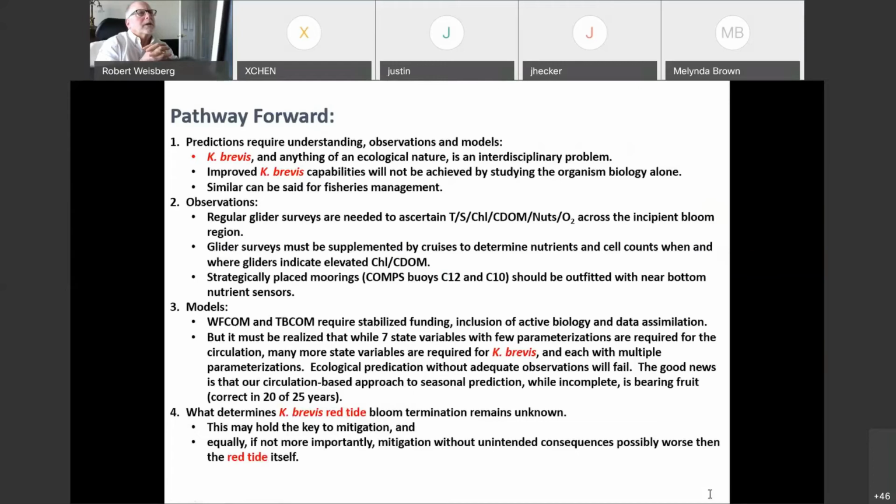Please go back. Okay. And similar can be said for fisheries management. At least in the red tide world, we are beginning to understand and accept this interdisciplinary approach to a very complicated problem. In fisheries management, I haven't seen that openness begin yet, and I think we need to be doing that. That's an editorial comment, an op-ed piece, so to speak.